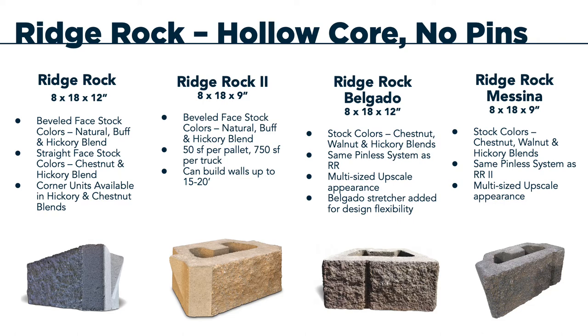They're offered in a bevel face, in natural, buff, and hickory blend. We also stock them in straight face of chestnut and hickory blend. We do make corner units in hickory and chestnut blend. So if someone has a wall with Ridge Rock, they can add the corner units and then easily do an outside corner, a 90 degree outside corner, with a hollow core unit. It's not as easy to do as with VersaLock, but it can be done with the corner unit.